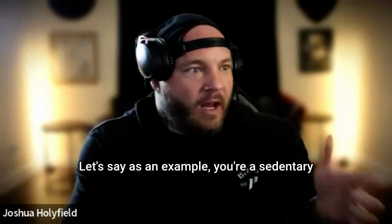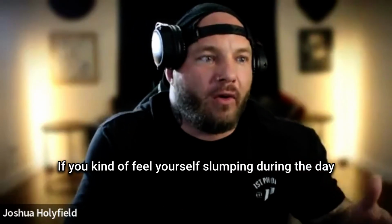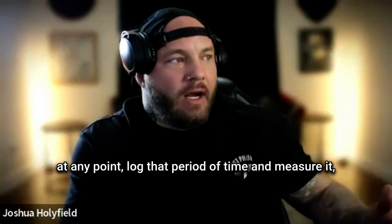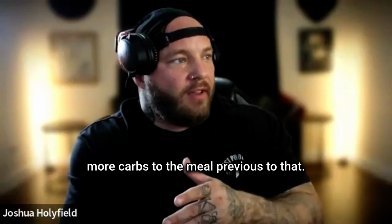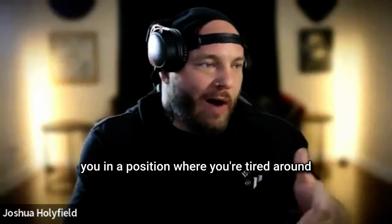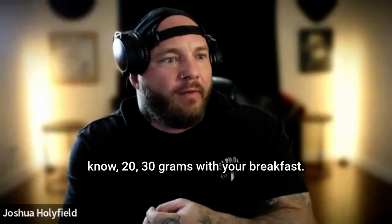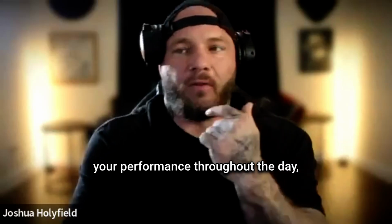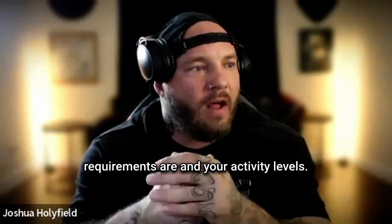Let's say, as an example, you're a sedentary guy, you're like, no carb, no carb, no carb. If you feel yourself slumping during the day at any point, log that period of time and measure it, and then just make sure you add a little bit more carbs to the meal previous to that. If not having carbs in your breakfast puts you in a position where you're tired around 10 o'clock in the morning, maybe have 20, 30 grams with your breakfast and optimize your intake to optimize your performance throughout the day, depending upon what your nutritional requirements are and your activity levels.